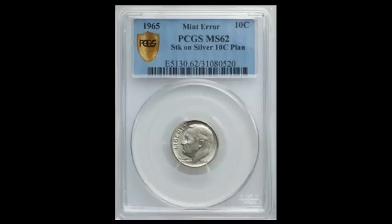And these things have been progressively going up in value. 10 years ago, there were some of these that sold in that $4,000 to $5,000 range in much nicer shape, like mint state 64 and 65. And here you go. We have this 62 right here that hasn't sold in quite a while, and now it sold for $9,000. Okay, what's next? $10,000? We'll see. But this is the big error coin to look for in the 65s.